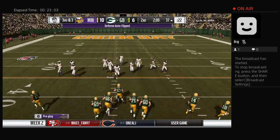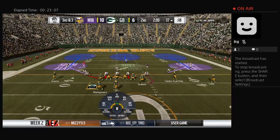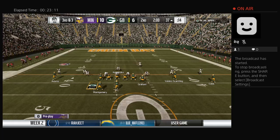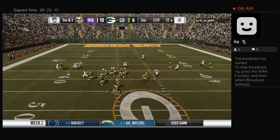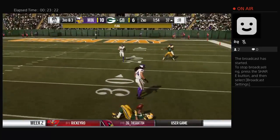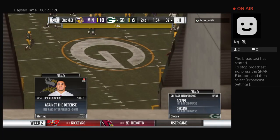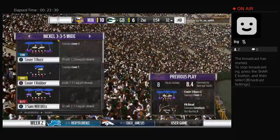And on 3rd down, a nickel formation here defensively. Now back to throw. Eluding the pressure right. He's got Adams on the hookup. And he gets it to the 32. Good enough for a first down. So instead of 4th down, first down.